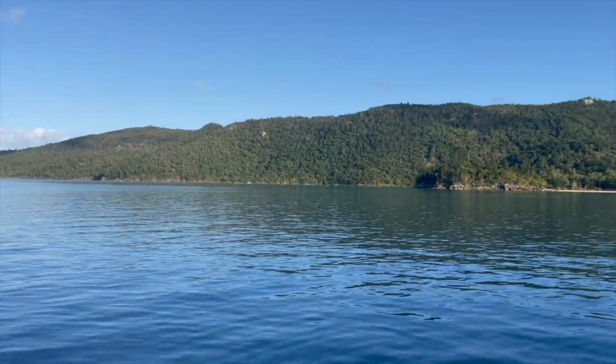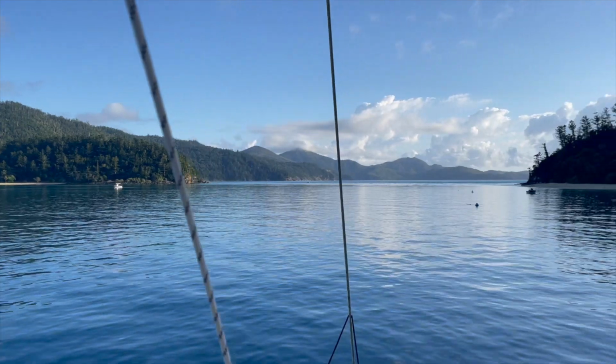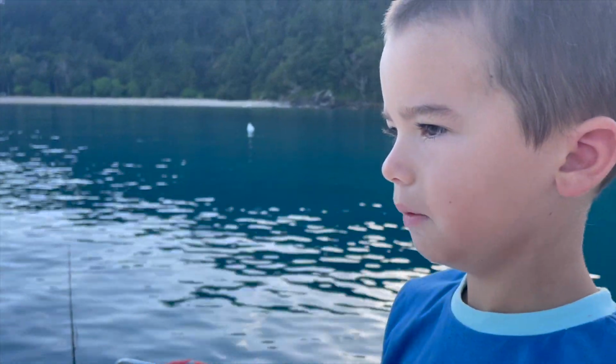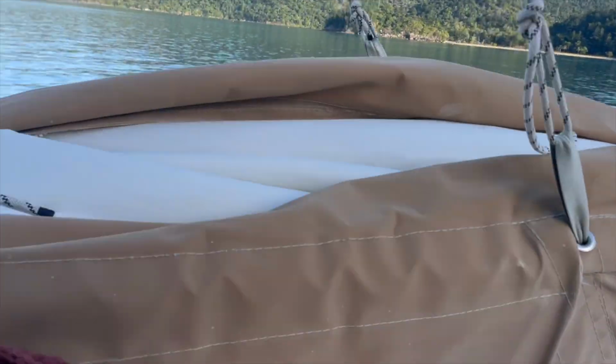Cracker-Warren and Hook Passage. It's just real glassy and nice. But we can take our mini boat over there, you reckon? What do you reckon, Wren?